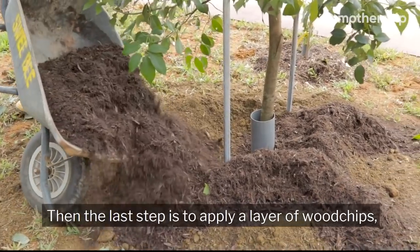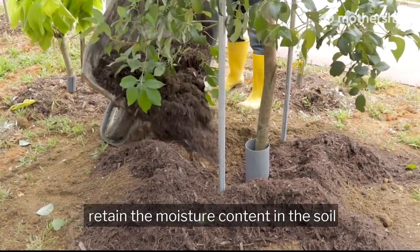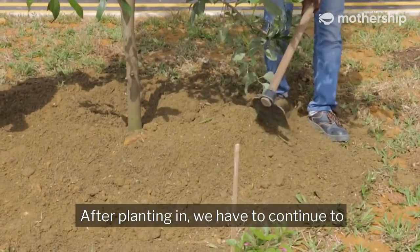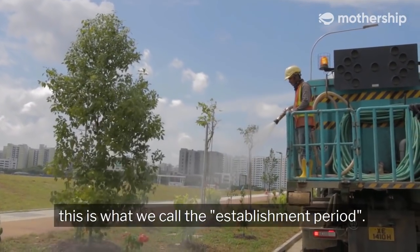Then the last step is to apply a layer of wood chips, and the purpose of the wood chip is to retain the moisture content in the soil and also to suppress the weed growth. After planting in, we have to continue to maintain the tree for a period of 8 weeks. This is what we call the establishment period.